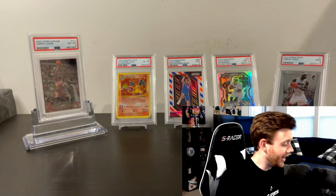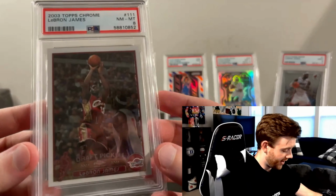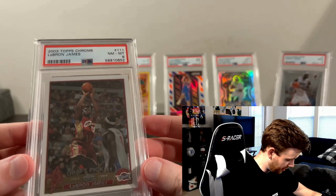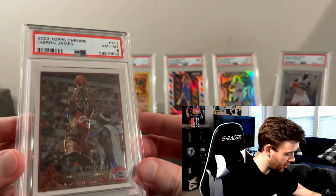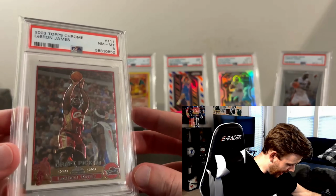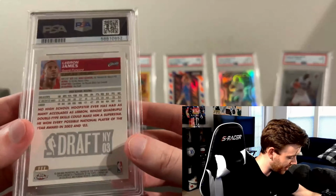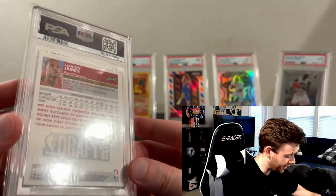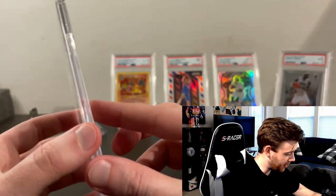So let's get this started. All right, our first card. A huge card, and one of my more recent pickups here. A 2003 Topps Chrome LeBron James rookie PSA 8. Absolutely insane looking card. I've wanted this card for a long time, but with the spike in trading card prices, this card was really highly priced here for a while.